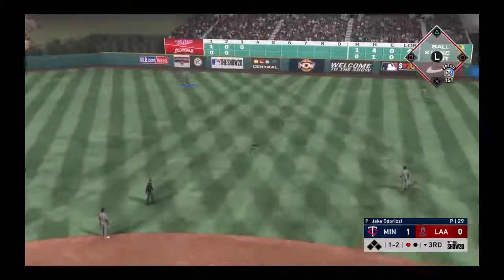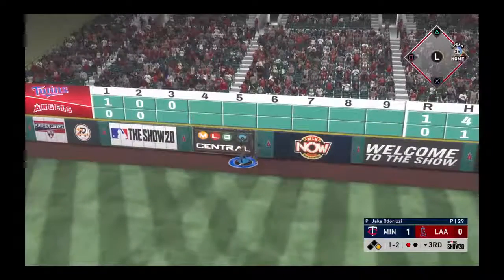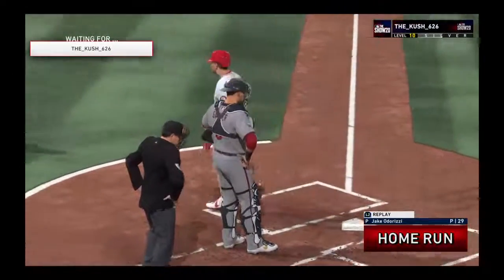A swing and a drive sent out toward the gap. Center fielder looking up. A leap at the wall, but he can't bring this one back. It's a home run.